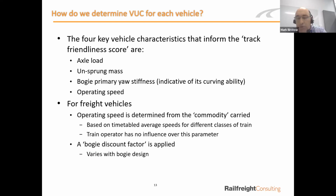Okay, so those are the main components, the bit of the science behind how we set the VUC. For most operators who need to set a VUC, that's all a bit too complicated. The actual process itself, I hope, comes across as being a bit simpler than that. So the VUC itself really depends on 4 things that are related to the vehicle. 1, its axle load. Secondly, its unsprung mass.